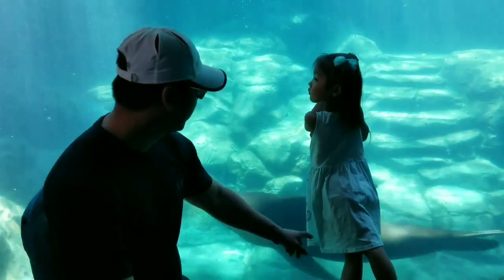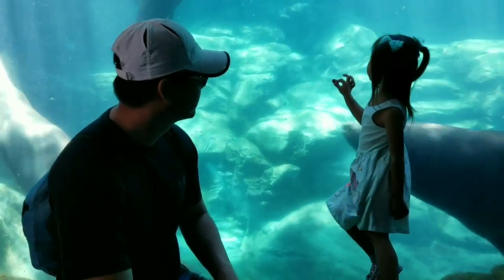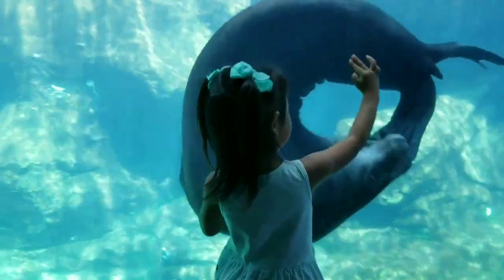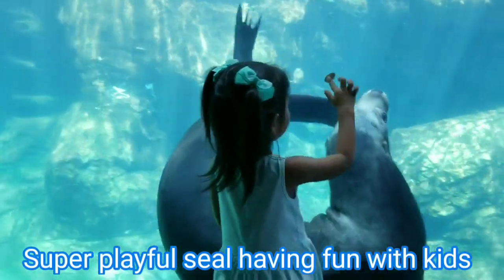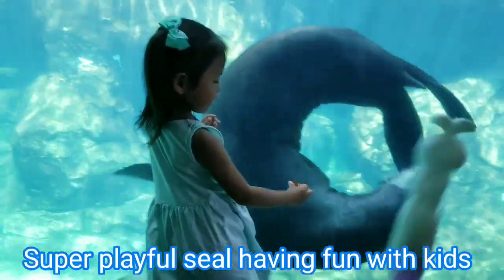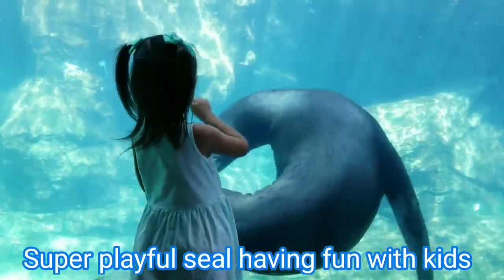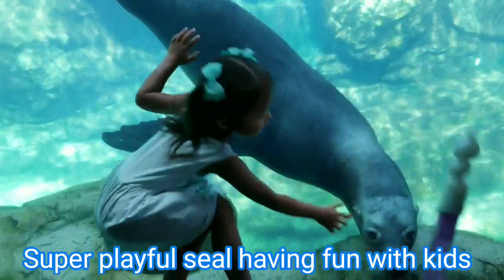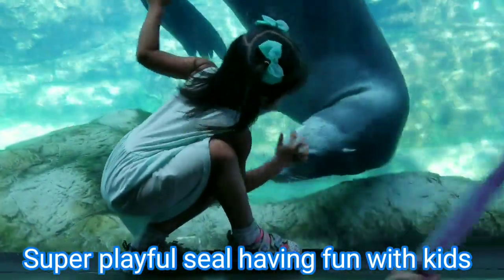Here is the place we must visit every single time we come to the aquarium, because we discovered a very playful seal who loves to have fun with kids. This is the playful one.